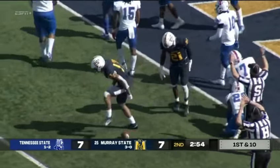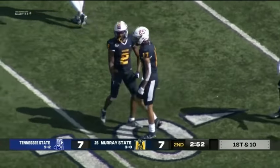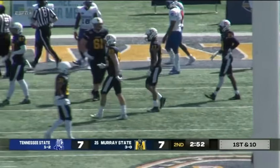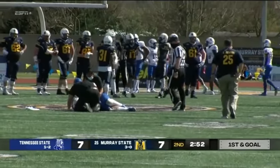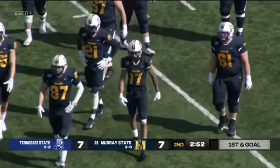First and goal, Racers with the razzle-dazzle. Little razzle-dazzle, Neil, and a great play there by Bell. The corner did a really nice job and was actually sitting at home waiting for him. But Bell just made a great play and was able to pick up a big, big run there. But we do have an injured Tiger on the field. They'll take a look at him.